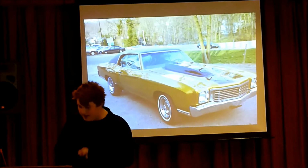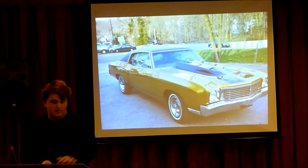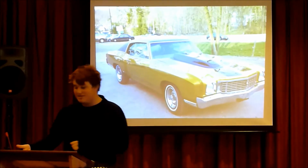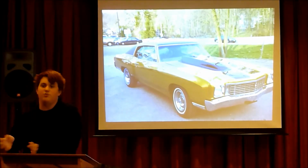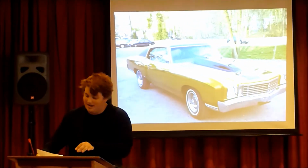We added almost all the trim onto it. We had the bumpers, we had the bezels, the wheels, but there were no mirrors. We had to buy the mirrors. We had to buy a new fuel pump because the car could run for a few seconds and then the fuel would be too rich and it would go kick. That's not exactly the sound. It would more just start whining.